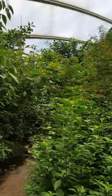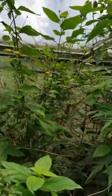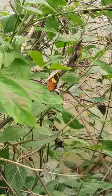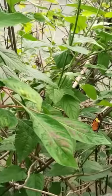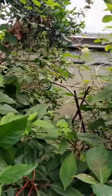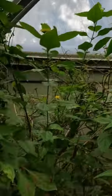Oh! These blue butterflies. Yeah, everywhere. Over here. It could be a passion fruit, guys, that's true. It could be a passion fruit, yes. You can see how humid it is because of the condensation on the roof here.